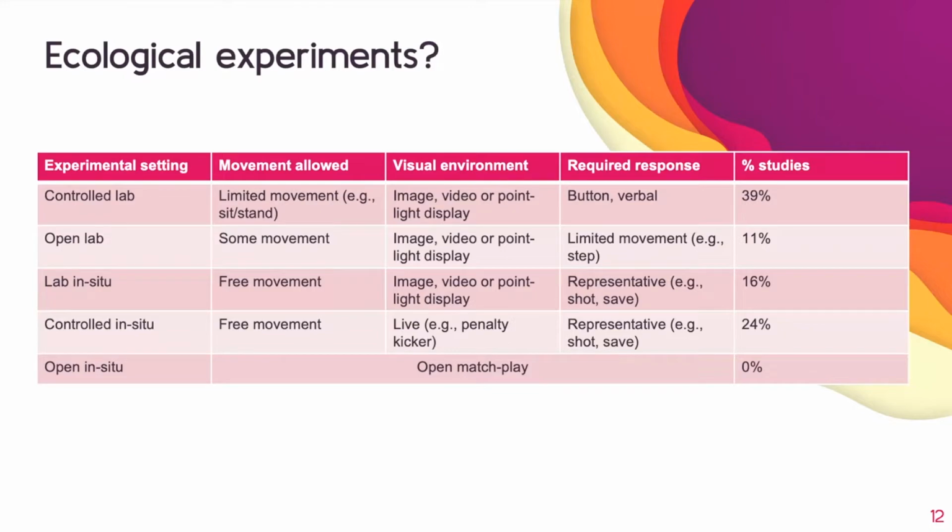We can see that there were 11 studies that used this controlled in situ design, where they're actually responding to a real person. They're allowed to move freely and their response is very representative. So it's pretty close to the real thing. I think it's important to note that 8 of these were a penalty kick situation, which is an important part of the game, but in terms of total playing time, it's quite rare. So there's a lot of the game that's not being represented by these studies.